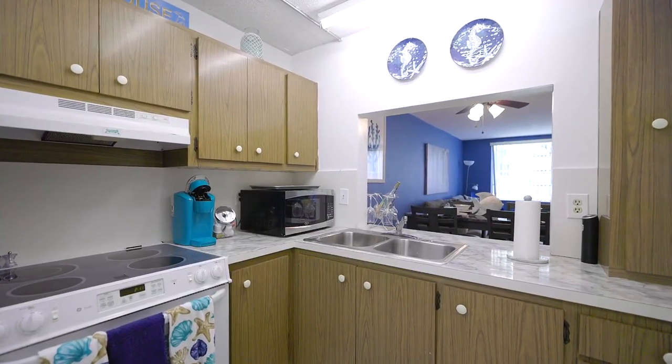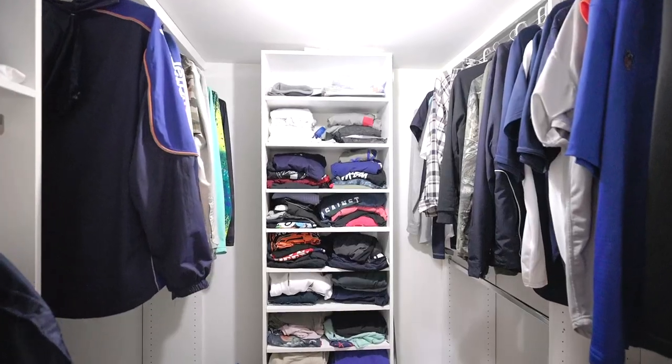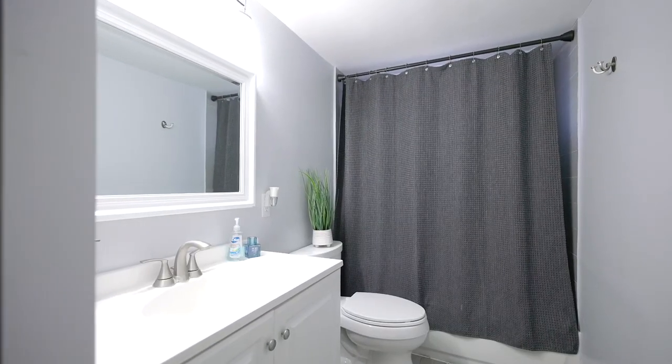So take a look at this kitchen. Stainless steel fridge, lots of counter space for all the cooking needs. And look at this master bedroom. Spacious, walk-in closet, ensuite bathroom. Perfect for unwinding after a long day at the beach.